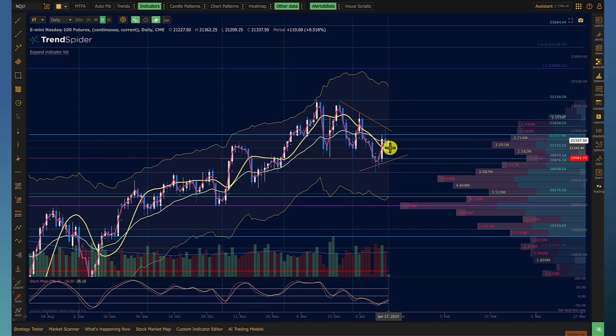It's telling you a story that the traders want to go lower, and those levels lower are 20,850 and then 20,676, which we haven't seen in a week or so, but still gives us resistance that becomes support.